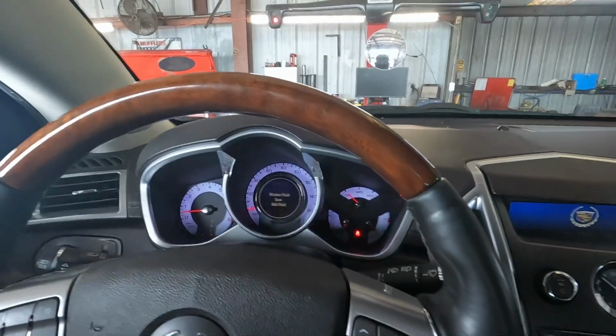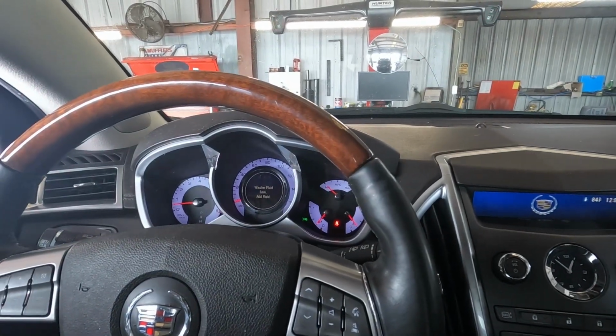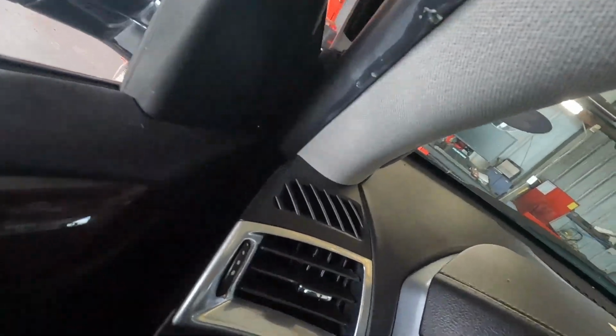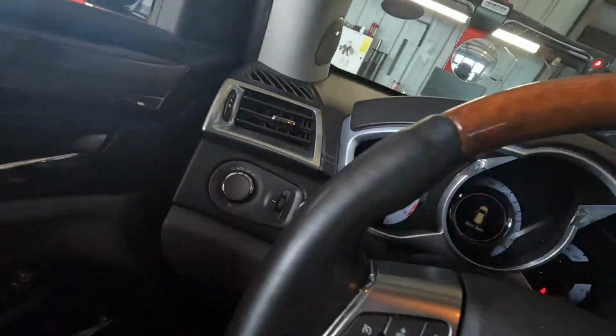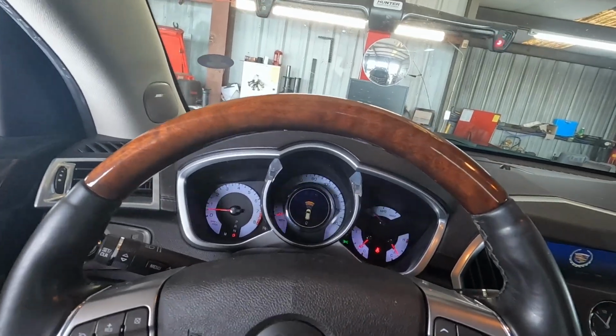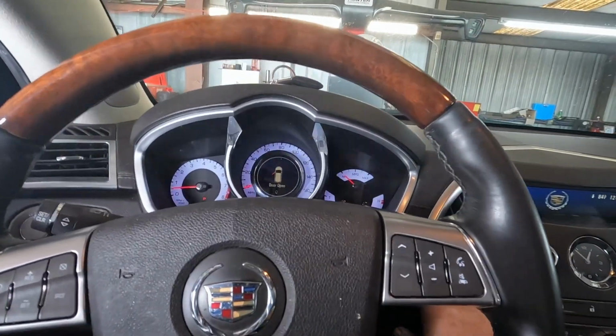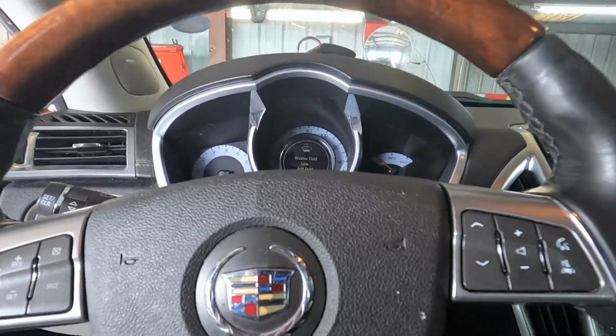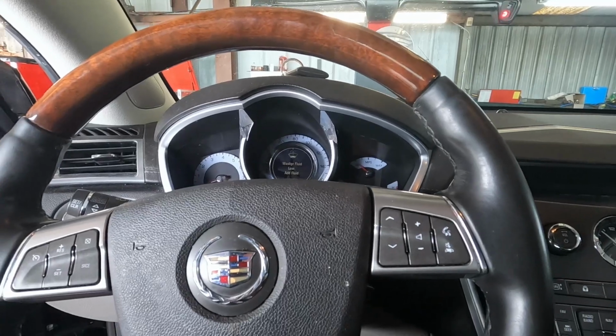This thing's got some definite noises. I'm going to take a closer look at those rack and pinion bolts, and I'm going to take a closer look at those ball joints. I lifted it up, rocked all the wheels, everything's tight. So it's going to be something with the rack mounts or those lower ball joints. We just got to pinpoint it.